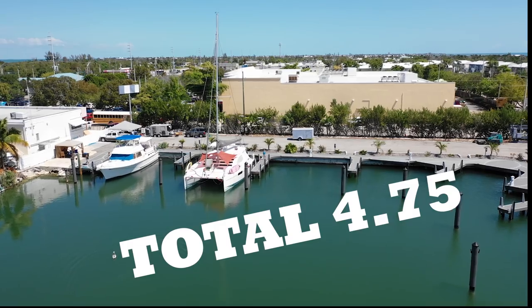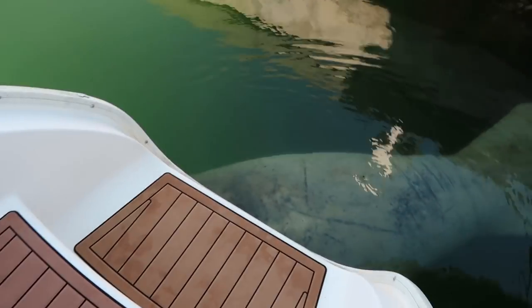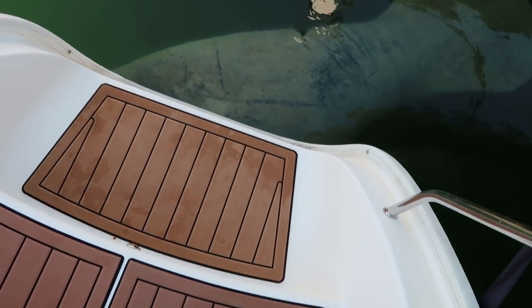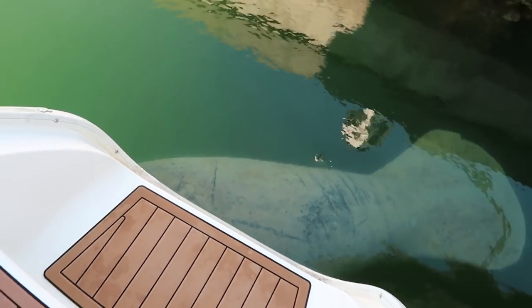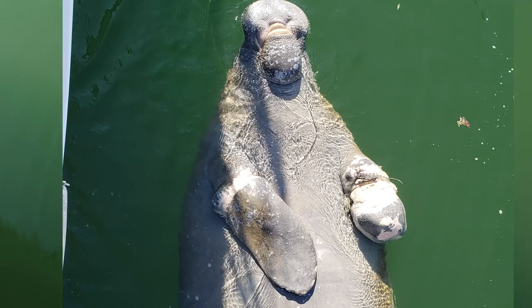Good job, guys. We came home from the sea turtle hospital to find a manatee hanging out with a foobard paw. Show us your paw, buddy. It's got fishing line wrapped all around it. We called the FWC. I think they may be here. Maybe.